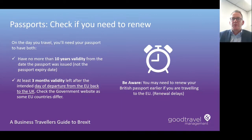I'm sure many people will be aware of the points regarding passports, but it's really vital. The key message here is that your passport can't have more than 10 years validity from the date of issue to be accepted when you're travelling to the EU. Previously, if you renewed your passport before the expiry date, you may have had 10 years and 3 months, or 10 years and 4 months. Only the 10 years from date of issue will be recognised.